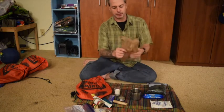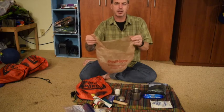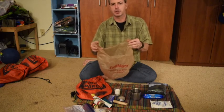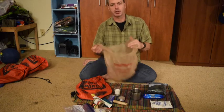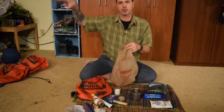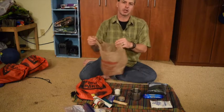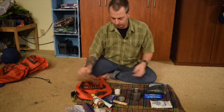We also have a plastic bag in there. Plastic bag can be used for collecting berries, collecting other foraging sources of leaves and berries. They could put their fish in it, if they caught it. You could gather snow in here and carry it back to camp. If there were pockets of snow in parts, you could carry that back for water as well. So that's also in the bag.